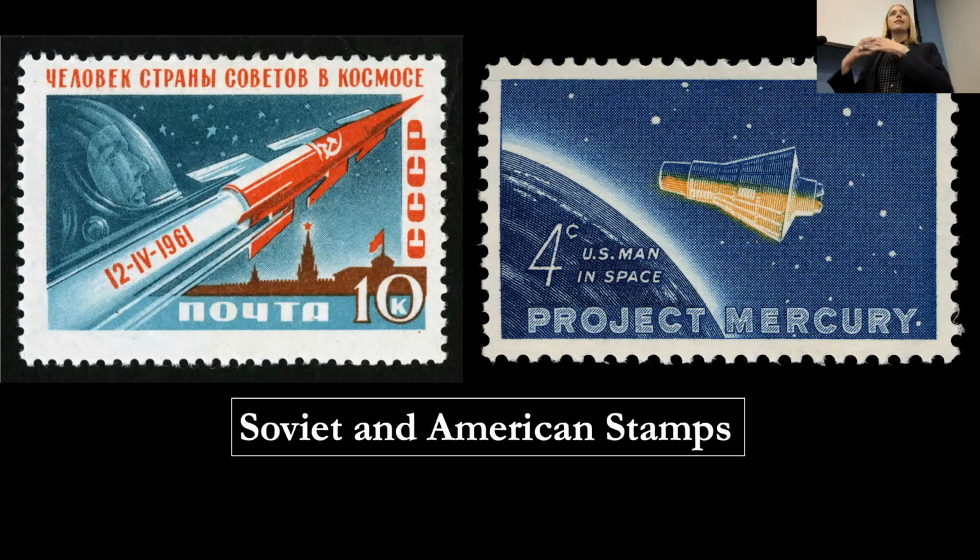So here's another example. This is from the Postal Museum, which is part of the Smithsonian, but I like showing these stamps because it shows some of the competition. You can see a Soviet stamp there and an American stamp. And any comments on what's different about these two stamps? What do you see?